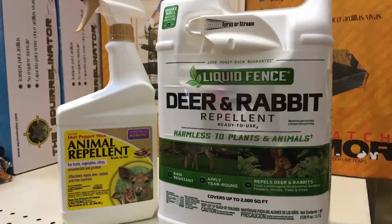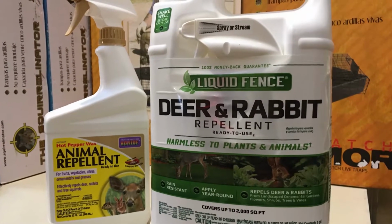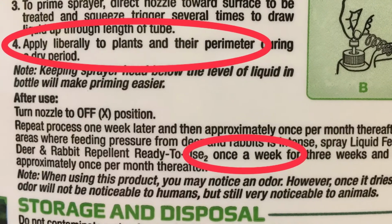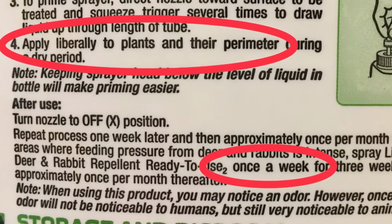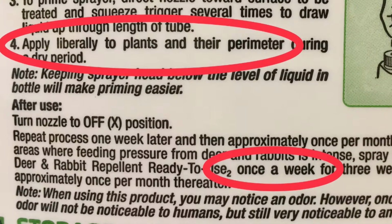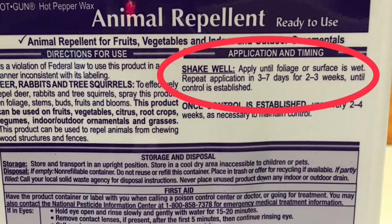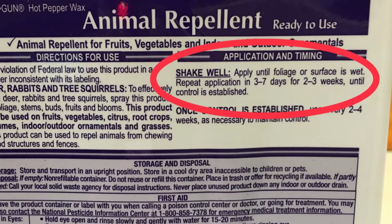There are a number of deer repellent products on the market, and they're meant to make the foliage distasteful to deer. Unfortunately, they're neither very effective nor practical. This product says to apply the spray liberally to the foliage and perimeter of your plants once a week. And this one says to apply until the foliage is wet every 3 to 7 days. That's just not going to work for those of us with a large garden or yard. Plus, they're not likely to be reliable during the summer when the deer pressure is heavy and the food is really scarce.